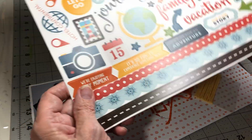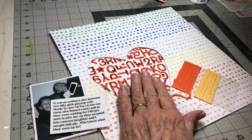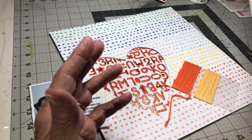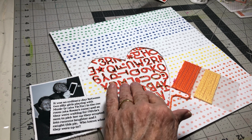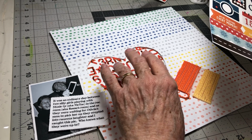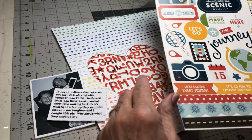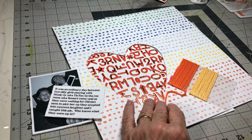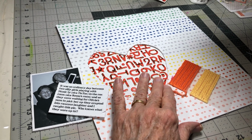And lo and behold, I remembered these orange alphas that came in a Christmas collection by Pinkfresh, and I got it in one of those warehouse boxes. I think I've ordered two warehouse boxes, and I think I had two sets in each box. So I had plenty of them and didn't mind opening them. I'd never use them for Christmas, but it's kind of a unique color of orange, so I really like it.